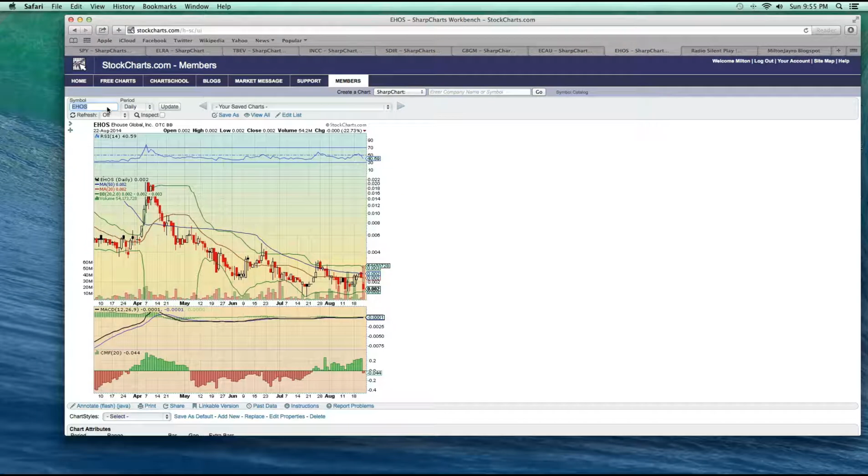On two consecutive closes, you had a big sell-off on Friday. I didn't notice that, but you have a gap fill at that 0.002. What you want to see is the stock close above 2 on two consecutive closes. Okay, and that'll show a bullish reversal. Okay, the EHOS.